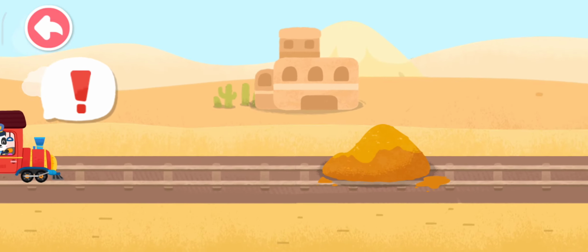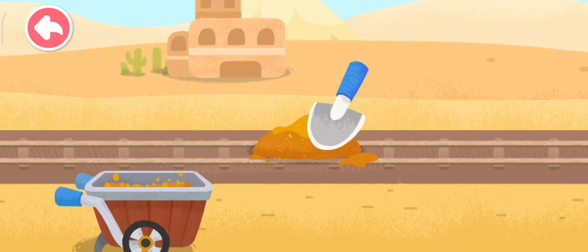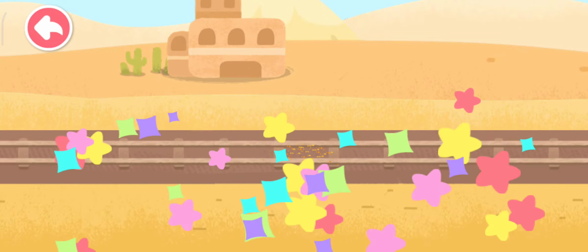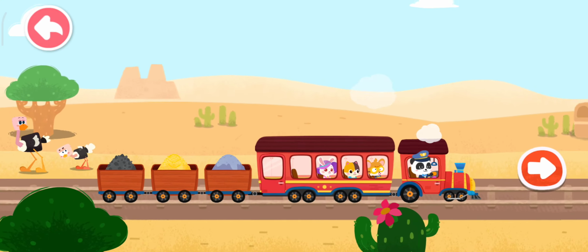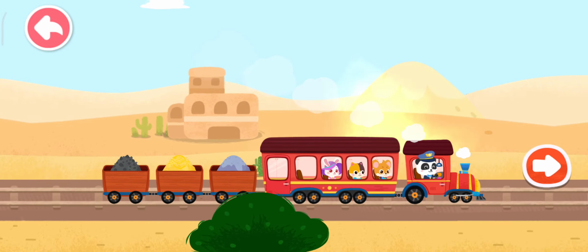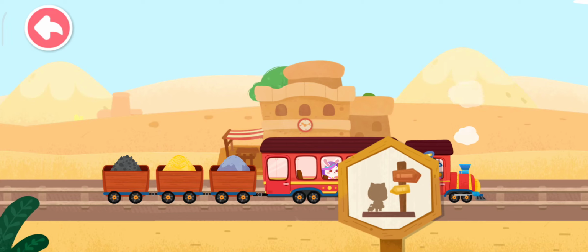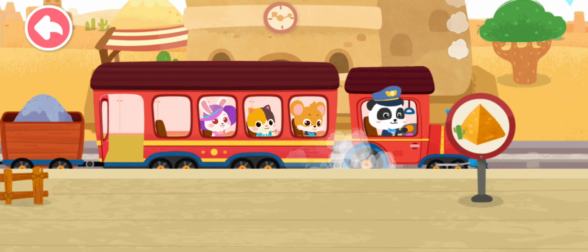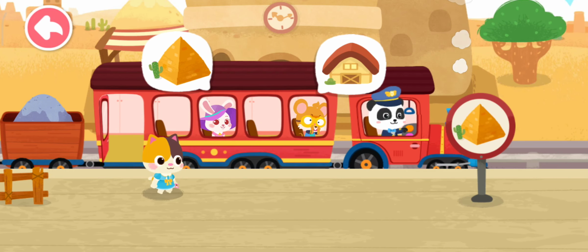Sand is blocking the way. Let's clear the track. Good job. Let's continue on our way. We have arrived at the passenger station. Let's help the passengers get on the train. Let's help the passengers get off the train.